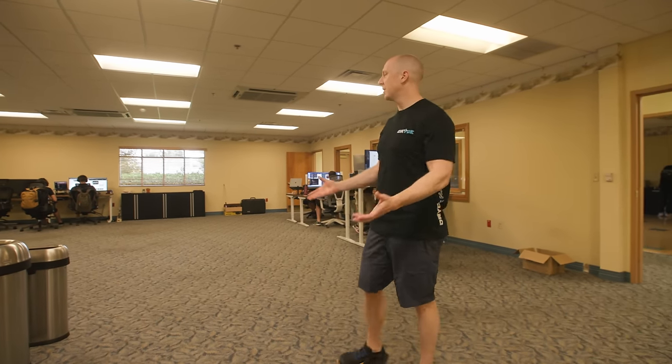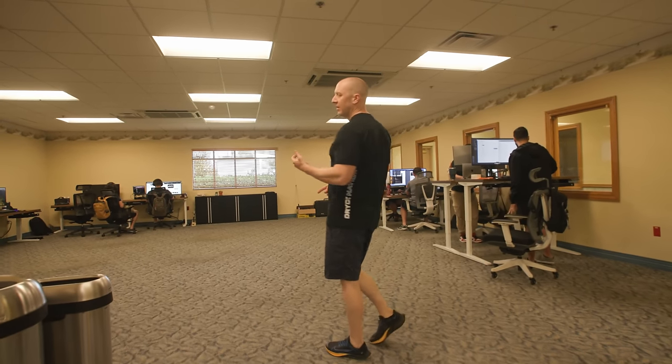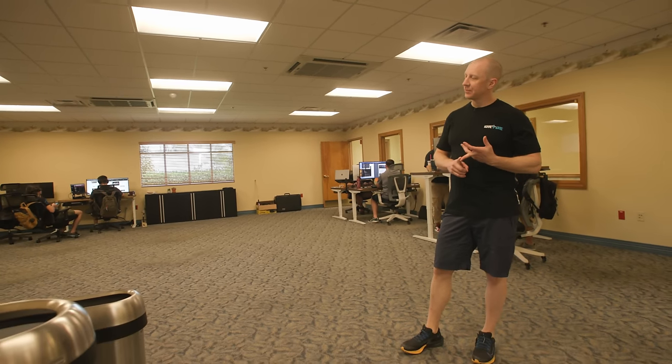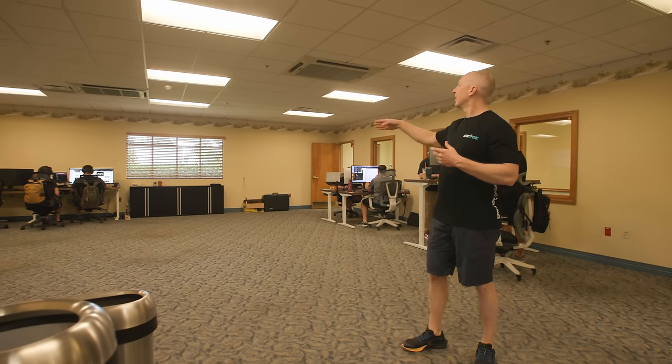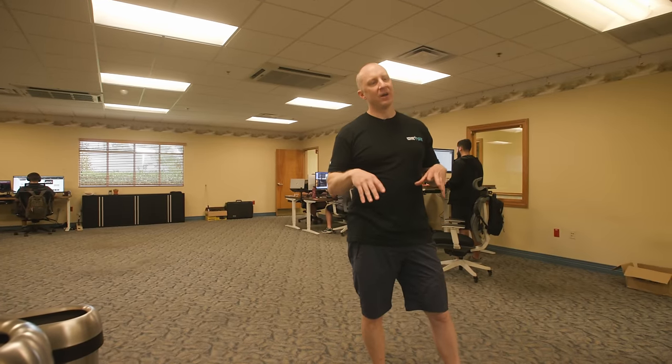So this area here is going to get broken up into product development, cinematography likely, and we're going to build a lab for Bryce with 3D printers and stuff. And so we're going to put some walls in here. This is the only room we're going to add walls.